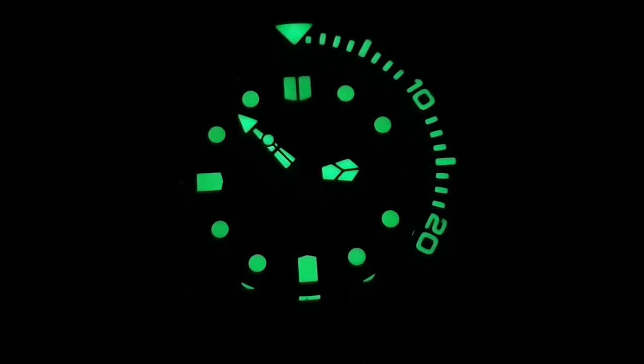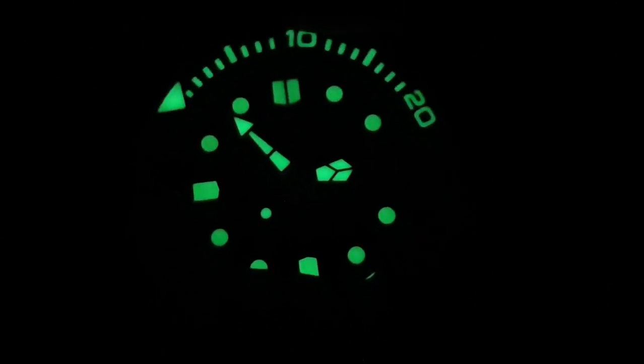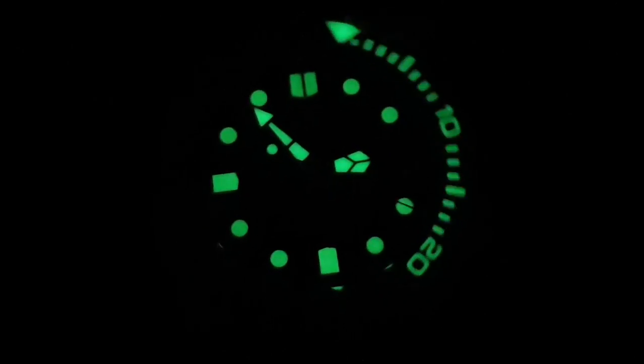Now you think, why isn't the full bezel illuminated? As I mentioned, the focus for this watch was in and around diving, so really and truly, when you are down in the depths of the waters, you only want to see that 20 minute time scale. The longevity of this lume is going to be considerable. As you know, C3 Super Luminova, we've seen it on a lot of watches, and it's been applied perfectly, and this definitely satisfies the lume chasers out there.